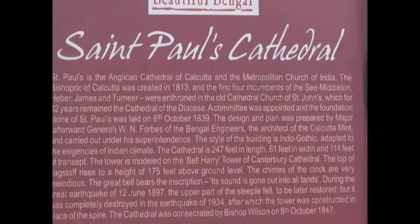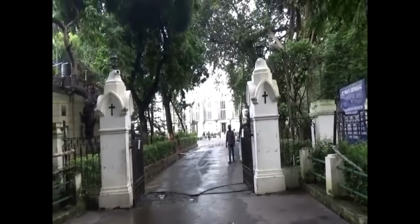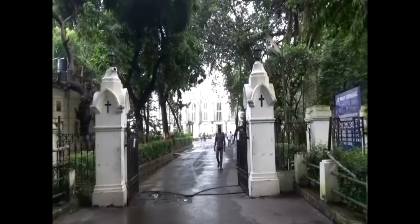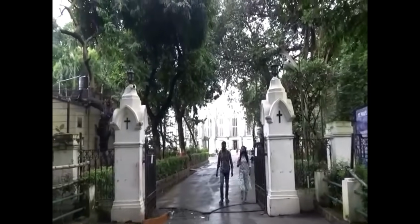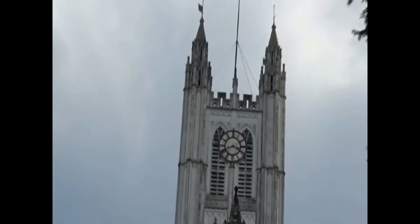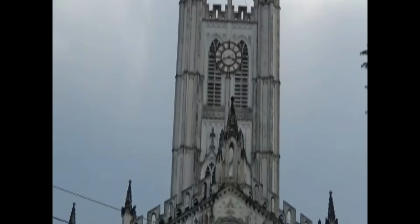St. Paul's Cathedral is acknowledged as the first episcopal church of the Eastern world. It is an Anglican cathedral of the Church of North India. Besides being a religious site, the cathedral is also an architectural marvel.